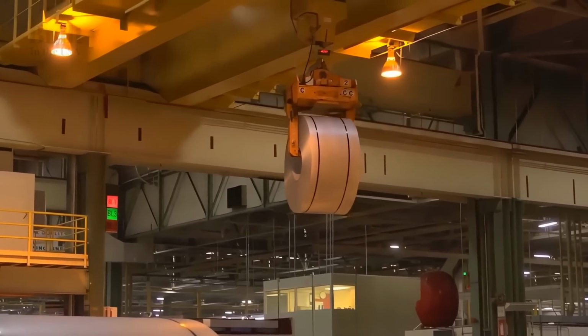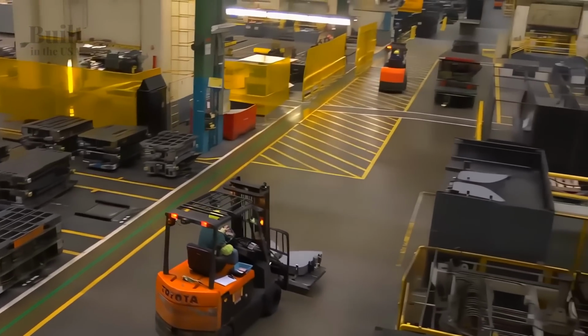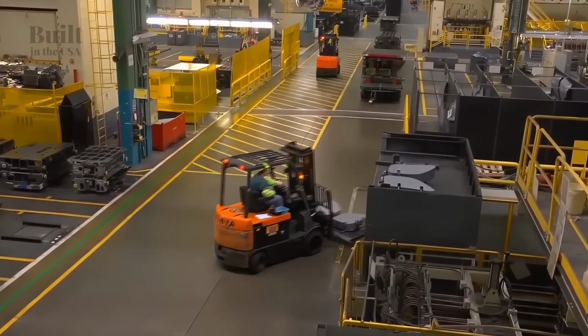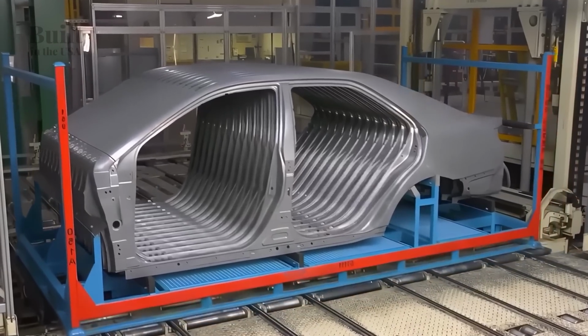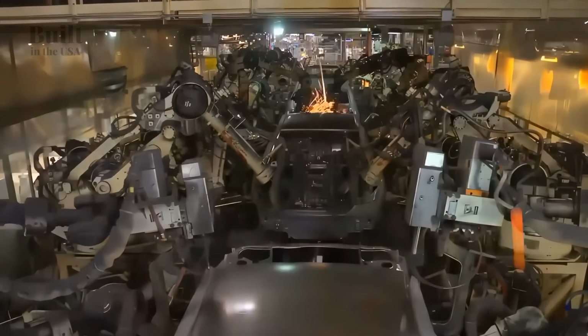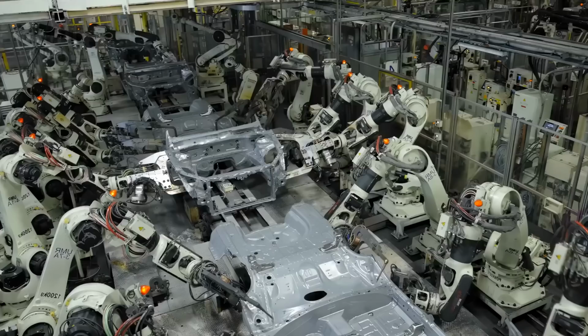This huge coil of steel is cut into sheets and stamped into the parts that make up the car body, such as hoods, fenders, and doors. In less than 13 hours of the manufacturing process, this steel coil will be a Toyota car. So, welcome inside the world's largest Toyota factory in Georgetown, Kentucky.